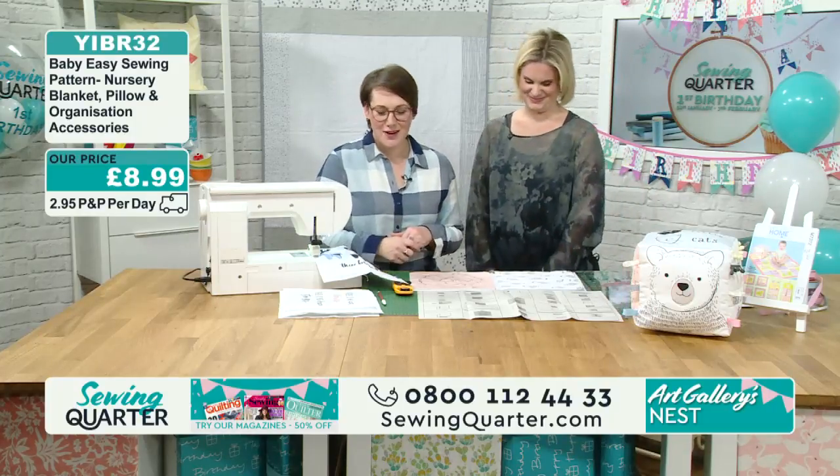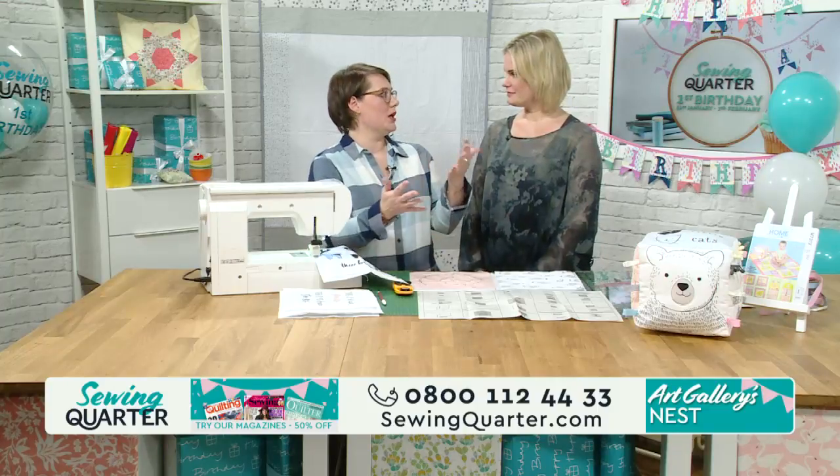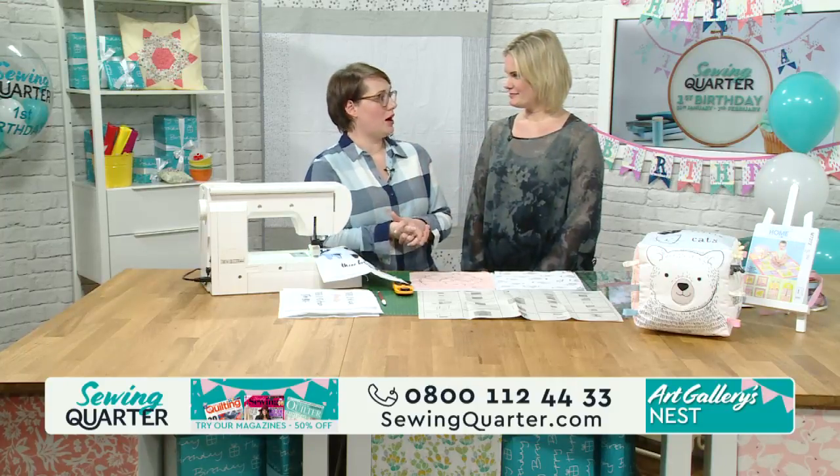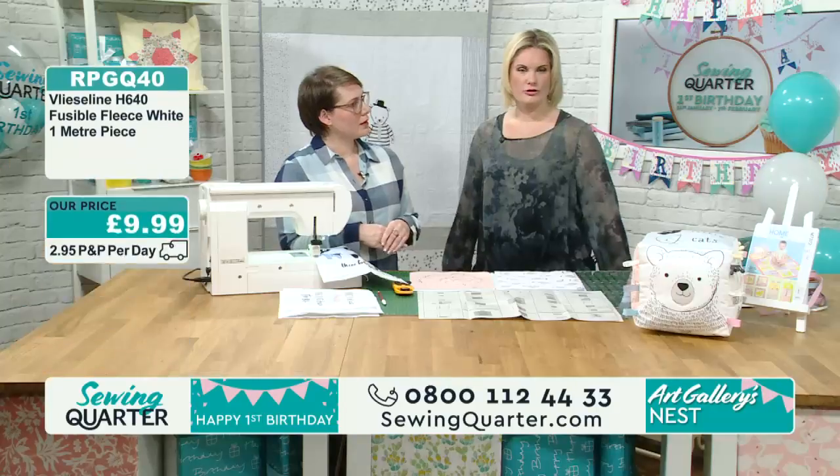She's a rebel. So then you can embellish and decorate them to your heart's content, in whatever way you want to do. You don't need to quilt them. If you're not going to quilt them, you want to use the fusible fleece, because you've got nothing securing it if you're using wadding. Producer Hannah's just going to pop through the fusible fleece for you.